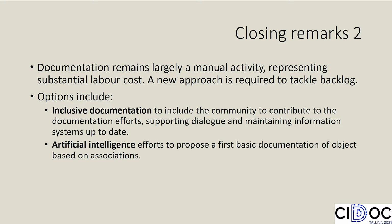And Jill also presented a case on that, on how community can support with oral history. So we very much support this idea that inclusive documentation can not only improve and speed up our processes, but also support the dialogue with communities and maintain the information systems up to date.